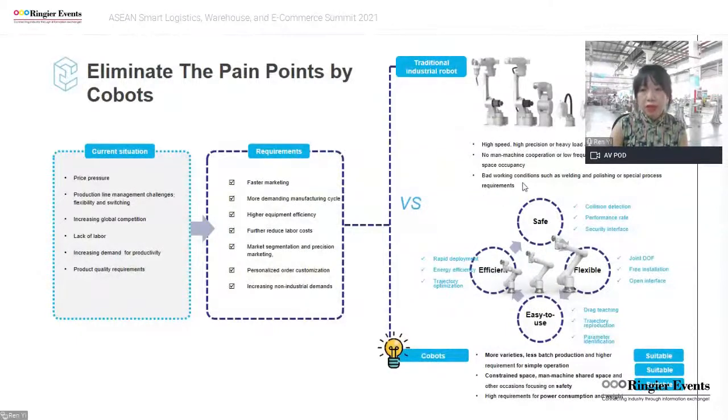I want to emphasize that a collaborative robot is designed to work alongside humans. So if the work couldn't be taken by humans, we need to consider that maybe the speed is too fast or the payload is too high. I always say that there's no perfect product which can 100% cover all the requests. So we need to think about how to take advantage of collaborative robots, like safety, efficiency, ease of use and flexibility.